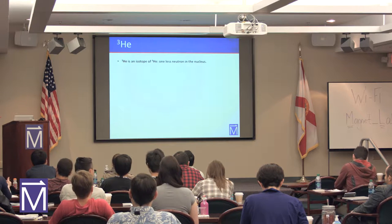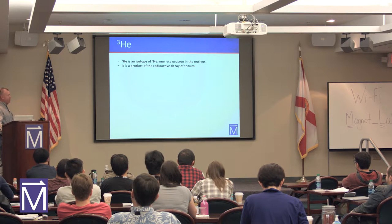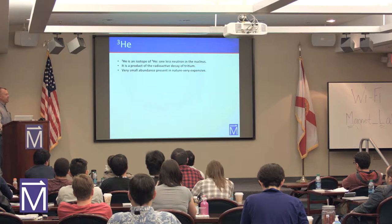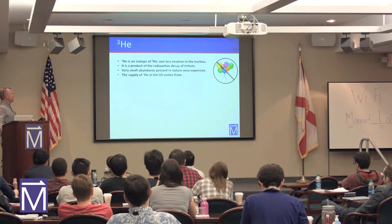So let's talk about helium-3. So helium-3 is an isotope. There's one less neutron in the nucleus. And it's a product of the radioactive decay of tritium. So it has a very, very, very small abundance in nature. So it's very expensive. Not something you want to use in a balloon. This would be the world's most expensive five-year-old birthday party.